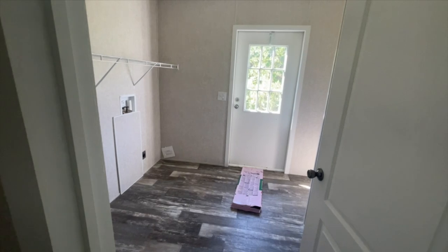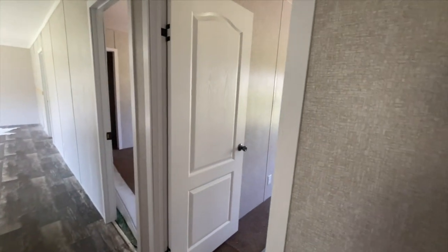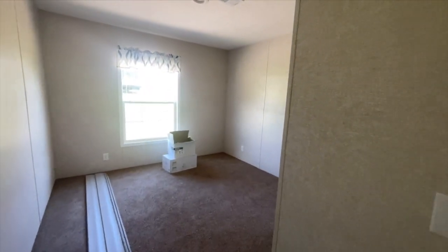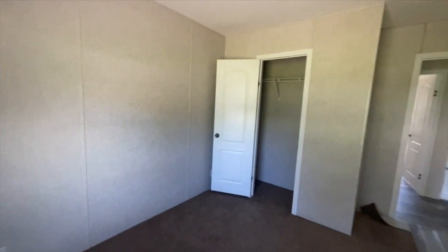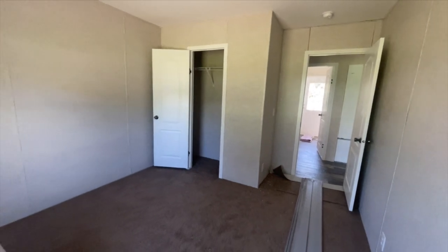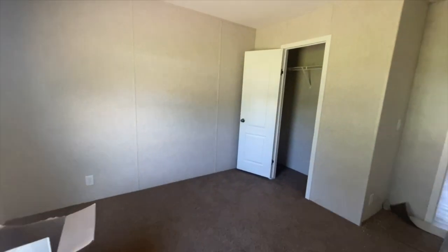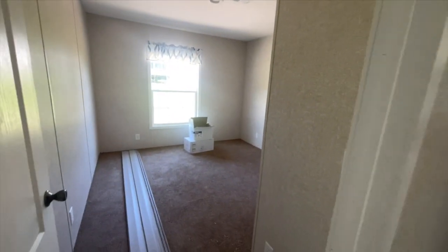Awesome. Okay, across the hall from the utility room is your additional bedroom, number one. The bedrooms are carpeted, you guys. So I'll just come in and spin around. You've got a regular closet there. And this is your first additional bedroom, okay? All right, so that's bedroom number one. I'm gonna let you take another look.